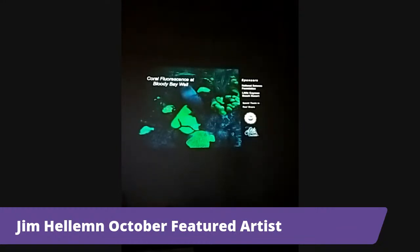Another really cool thing that came out of that project: one of the things that had happened over that 10-year period, it just so happens that the area that we picked to do that first image of a reef wall at Bloody Bay happened to be the same area that a coral scientist picked to start the Little Cayman Research Institute.